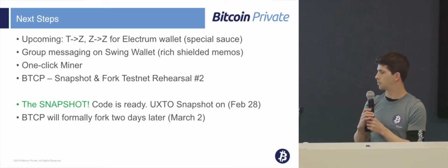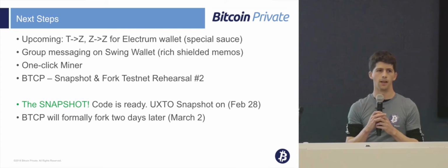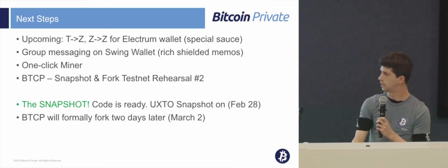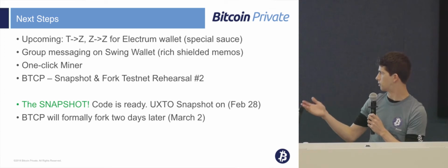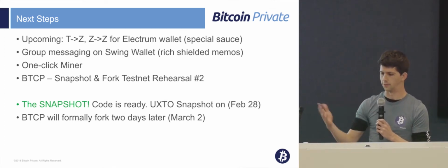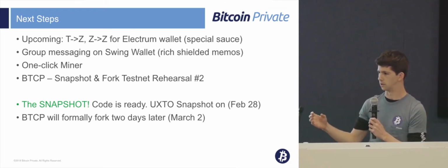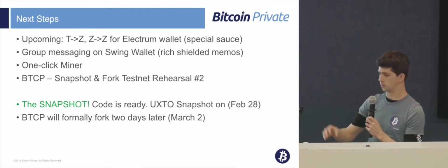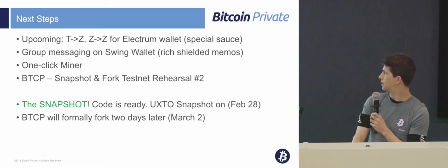And then, of course, we have the snapshot coming up in a week. We had one very successful test rehearsal for the snapshot, and we're going to be running a second test rehearsal shortly. And then in the test rehearsal, we'll have partial support for SegWit coins, which, anyway, that's interesting. But basically, all Bitcoin coins, those unspent coins, will be added to the Bitcoin Private snapshot. And then the snapshot happens on February 28th.